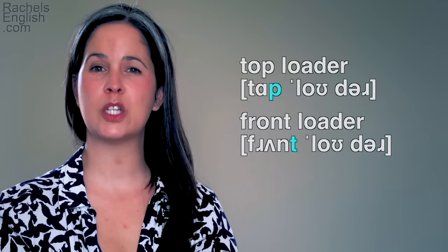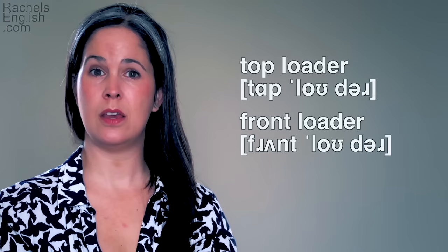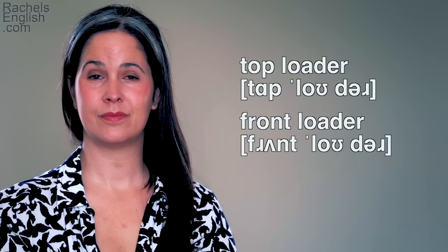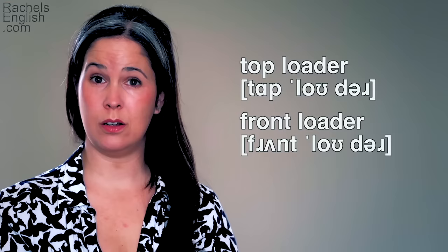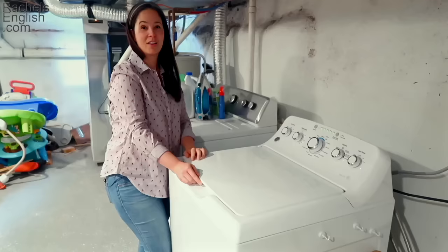So top loader looks like this. Top loader. My lips come together for the P that stops the sound, top loader. But then I just go into the L sound, top loader. Front loader. Stop the air in between. This is not the same as front loader, where there's no T at all. I am making a T by making the stop of air. The stop is needed, front loader. Say these two with me. Top loader, front loader.